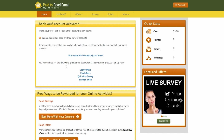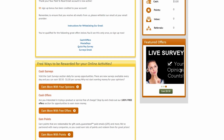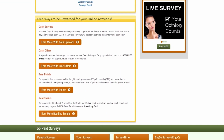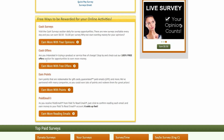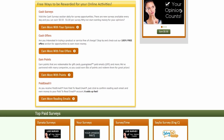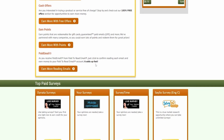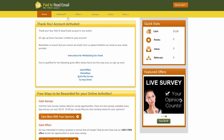So you have been qualified for the following great offers below. As you can see, you have some other offers as well: Cash for offers, Moolah Days, Quick Pay Surveys, and Survey Email. And down below are free ways to reward your online activities. You can visit the cash survey section and you can earn from 0.50 to $1 per survey. You have other cash offers as well where you can earn 100% free offers. You can earn different points by redeeming some of your paid emails, GPEs, and paid emails as well. It adds up fast. And you have your daily surveys as well right here, which are like the top paid surveys. It's very simple.